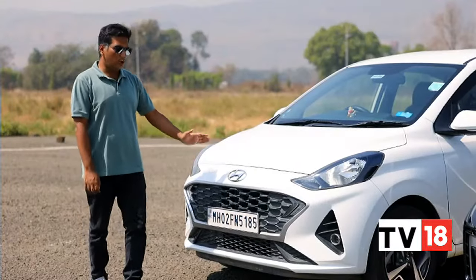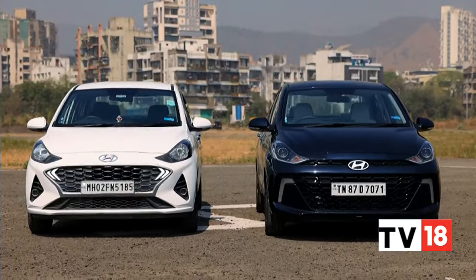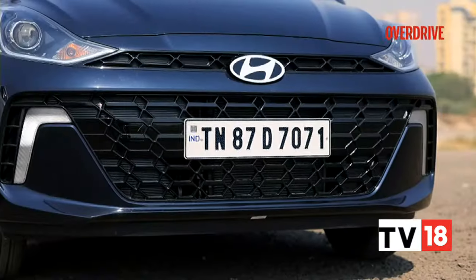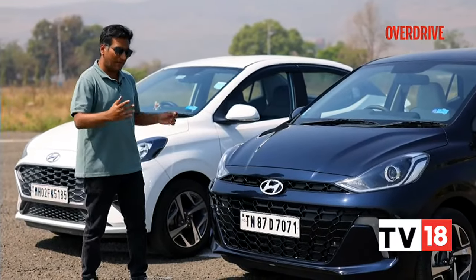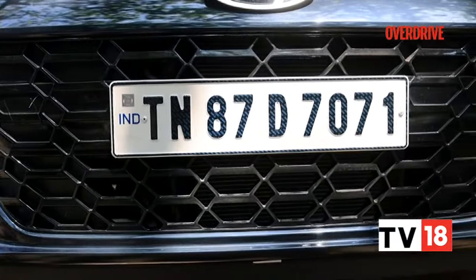Now we brought along an older Hyundai Aura to show you exactly what the new changes are to the newer compact sedan. And of course, you can't miss this new grille, which is the most prominent change. It's got this much more contemporary two-part design with these horizontal design elements and these honeycomb effect patterns in it. So it's a much more contemporary look.